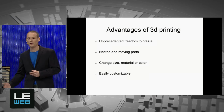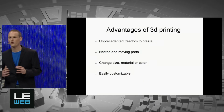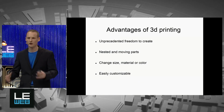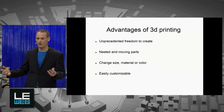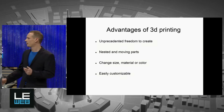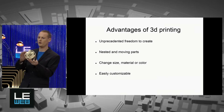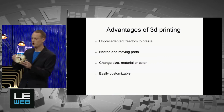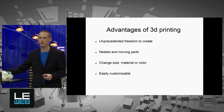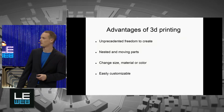Now, there's many advantages to 3D printing. It allows an unprecedented freedom to create objects. You don't have to worry about how can I make this, is it possible to make a mold for it. Another thing that's great about it is you can create nested and moving parts straight from the printer. So there's no assembly required, so you can actually create working machines.